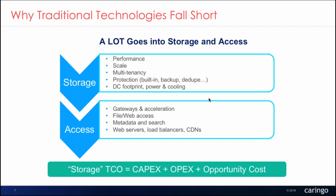And the issue is, we have all these traditional technologies. I've been using my NAS, I've been using my CDN, all these different types of technologies. Why now is there an issue? Why is this more challenging, and why are these traditional technologies falling short? And it really has to do with what's on this slide. So Tony, you want to walk everyone through this?